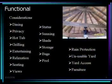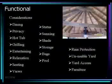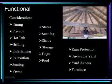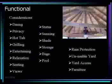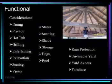Second issue we look at is functional, and it's probably the most important. Obviously, form should follow function. How are they going to use the space? What do they want to do outside? Do they like to dine? Do they plan to have a hot tub? Do they plan to have a pool down the road? What are the activities or functions that would create the space or spaces in the backyard?